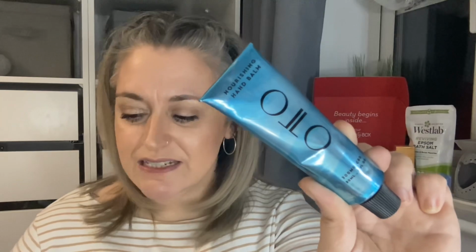The fourth product we have in the box is this. This is by the brand Otto. Is that how you say it? Otto? I've got no idea. It's a nourishing CBD hand balm. It's travel size, and this is worth £19. It just says, our hands go through a lot this winter, which is why a good hand cream should be a cold weather essential. This one contains high quality CBD, which has skin calming properties.